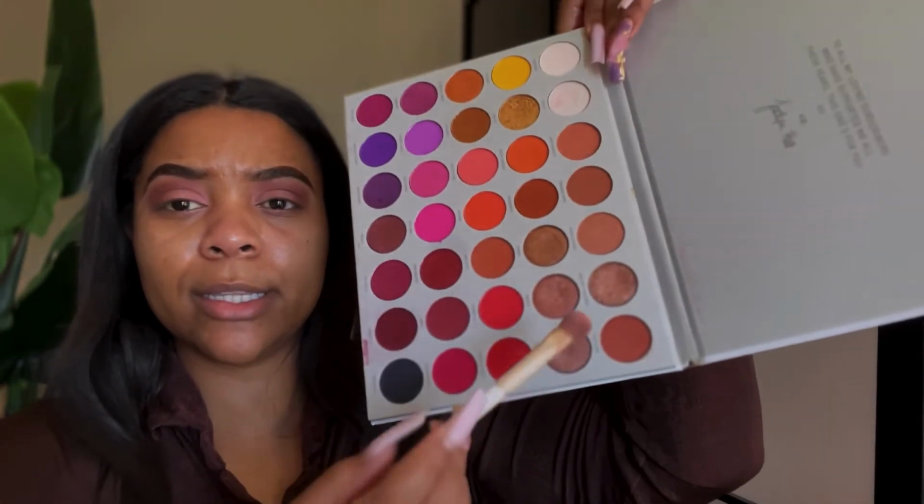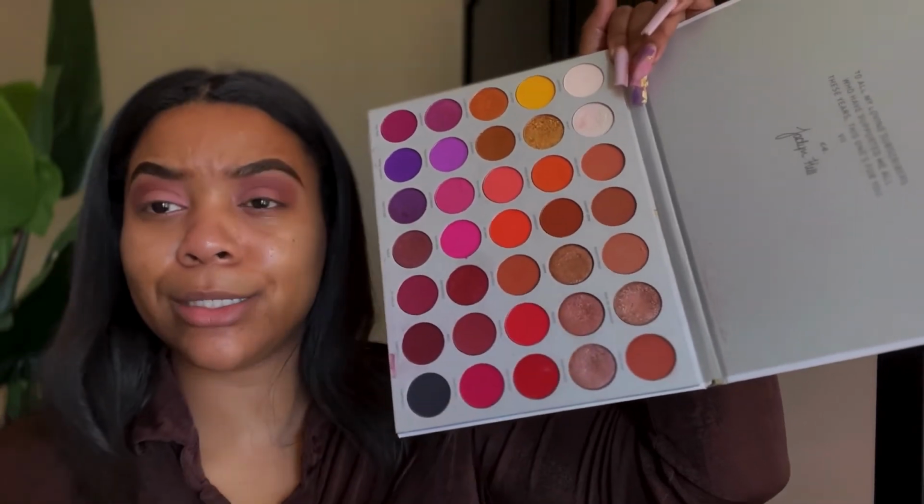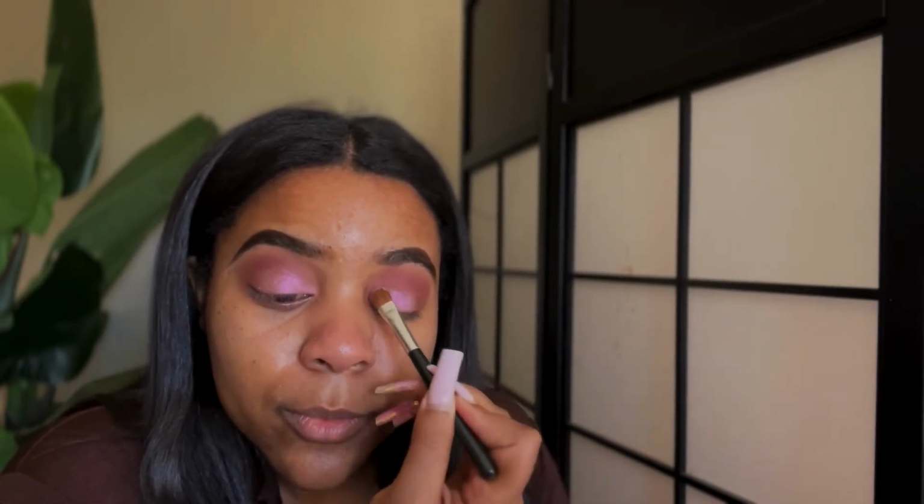So like I said, I want more of a pinkier color. I see these pinkier shades here. I think I'm gonna try it out. This is giving me euphoria. Again, I like to drag it from the corners up. Drag it from the corners up. I still use a corner shade, but I really like to drag it.